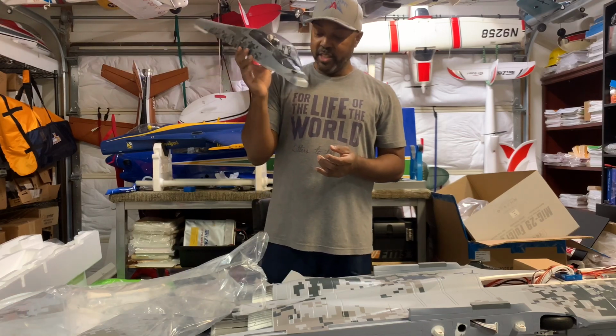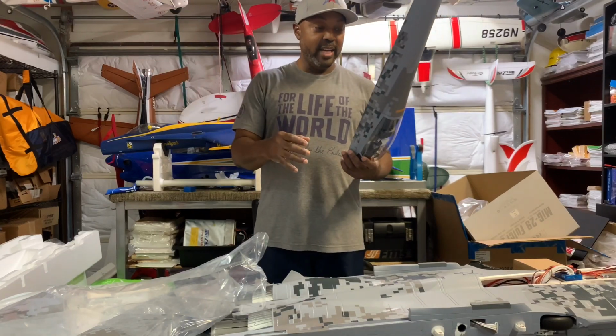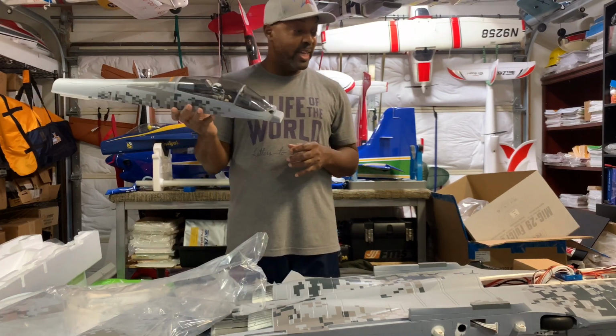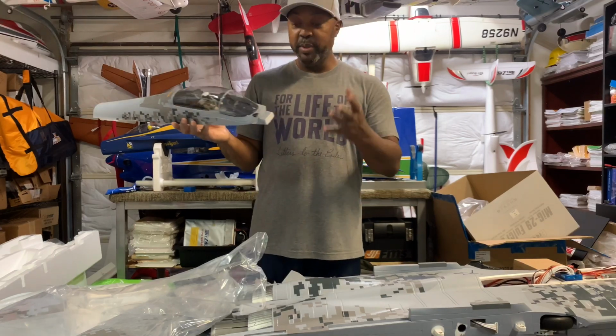But anyway, this is going to be a nice addition to the fleet. And I cannot wait to do some things that I want to do. So this is just a few small things I want to do to it, just to customize it slightly. I won't get all hectic with it, but cannot wait to get this put together.